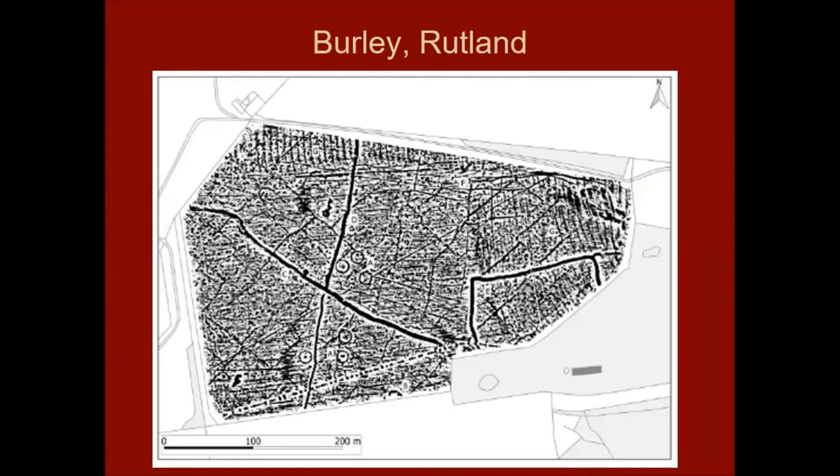Just finally, there's a really great site in Rutland as well, just on the edge of Oakham, which really pulls all this together in a way. This is a geophysical survey of a lovely compact round barrow cemetery. There's at least seven. You can see there very clearly, if not more, maybe a couple more here. A lot of these other marks are geological anomalies, but the very dark ones are the remains of these later prehistoric land boundaries.